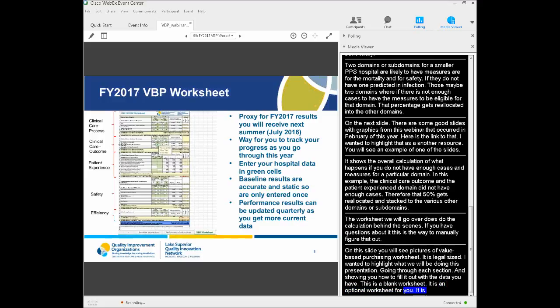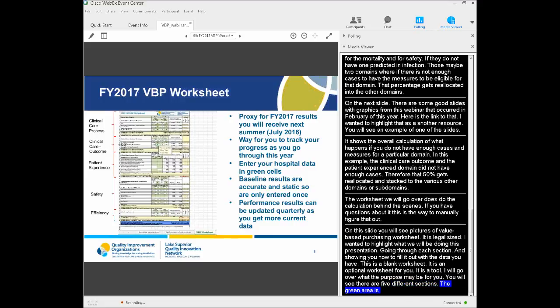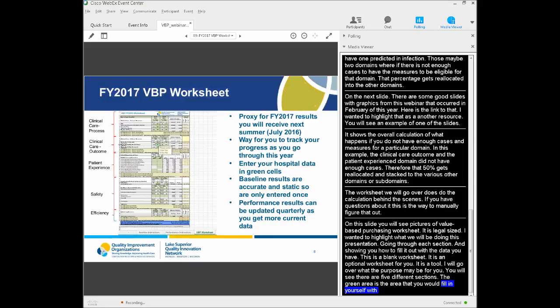But you'll see there are 5 different sections, and the green area is the area that you would fill in yourself with your own hospital data. The first column, the green column, is the baseline period. The second is the performance period, and I'm going to go through those each individually.